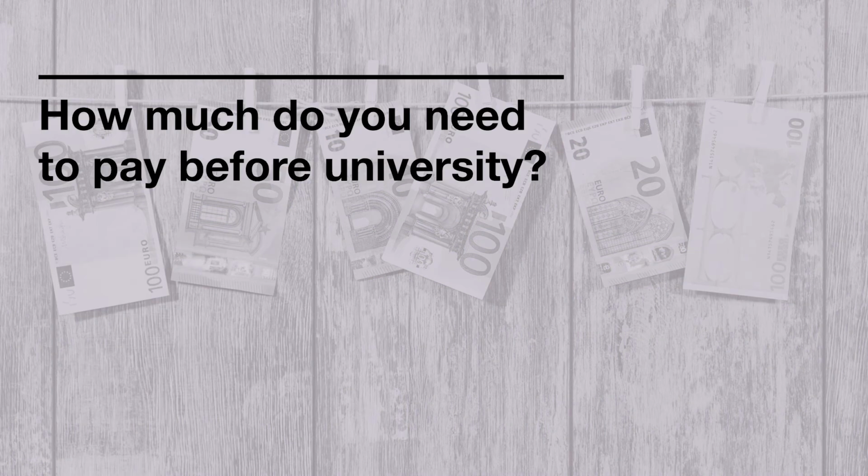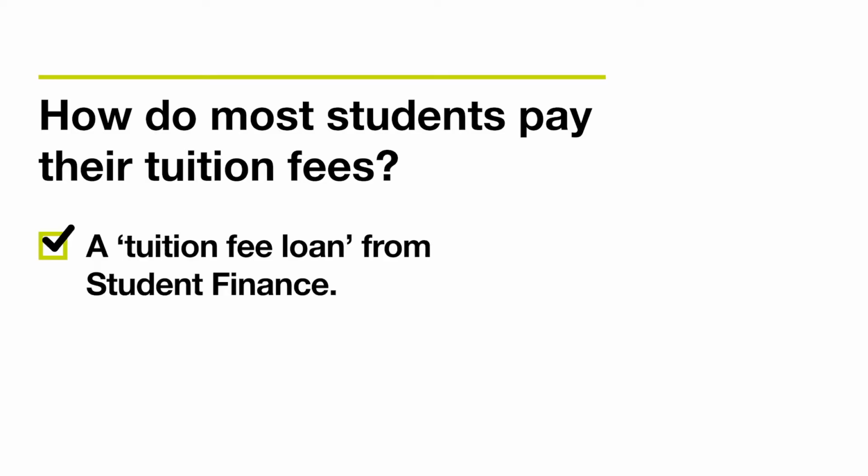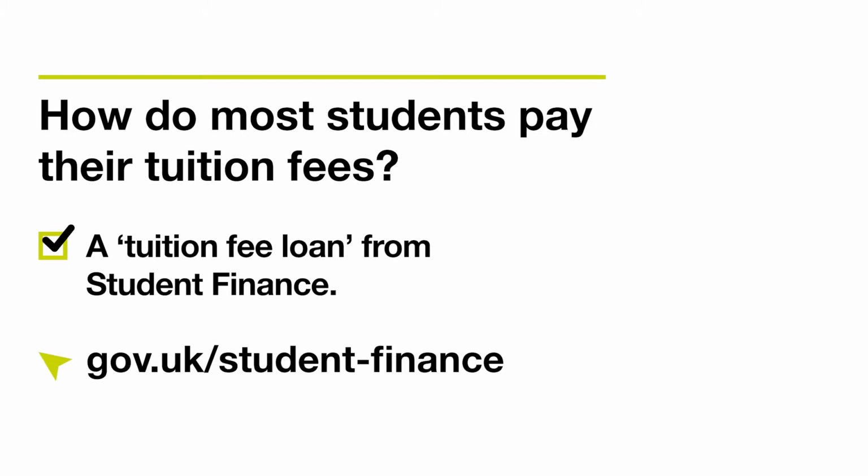So how much do you need to pay before you can start university? Nothing at all. Your tuition fees are not due until you start your course. So how do you pay it? This is where the first of the student loans comes in. You can apply for a loan to cover the full cost of your tuition fees, so you don't need to pay anything up front. For more details about the loan application process, please see the Student Finance England website.